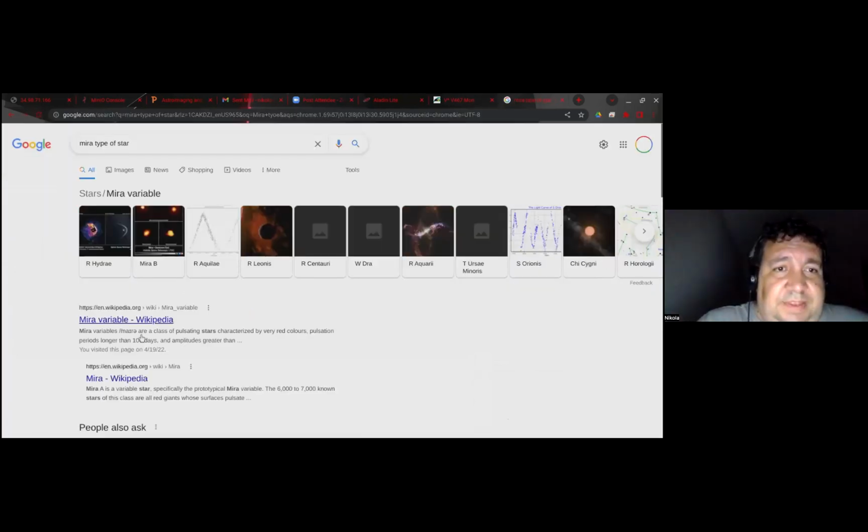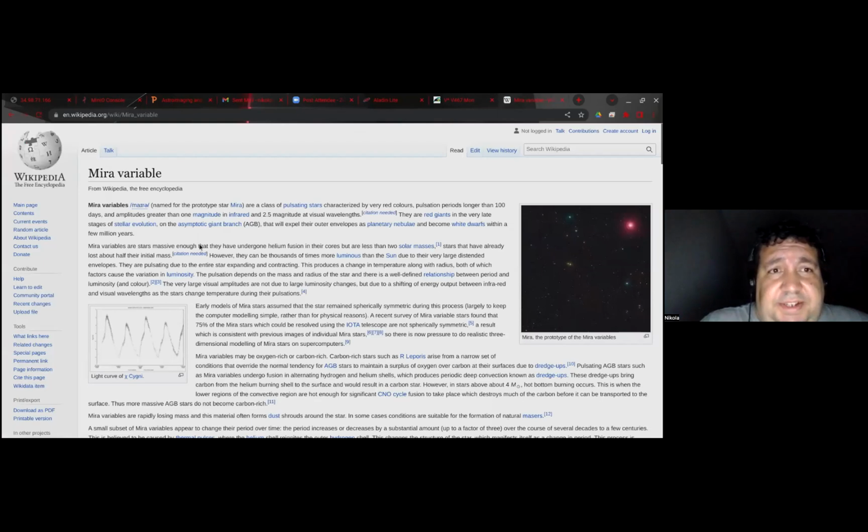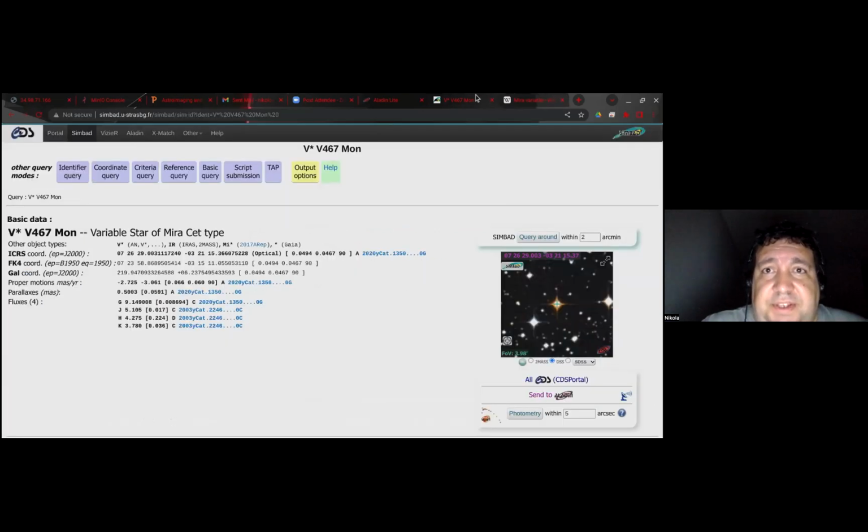All right. And what it says for this star is that these are pulsating stars characterized by very red colors with pulsating period longer than 100 days. And these are red giants, again. And they expel their outer layers. And they actually become eventually planetary nebula and white dwarf, right? So this explains why we see this flash, basically.